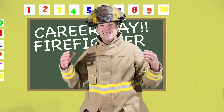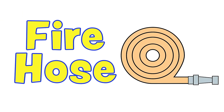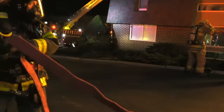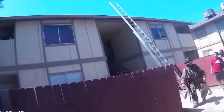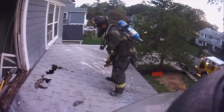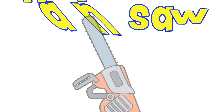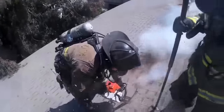Now, can you guys name some tools that firefighters use? Fire hose. Firefighters use fire hose with a nozzle to put fires out. Ladder. We use ladders to climb on top of houses. Axe. We use axes to cut holes in the roofs. Chainsaw. But to do that faster, we use a chainsaw.